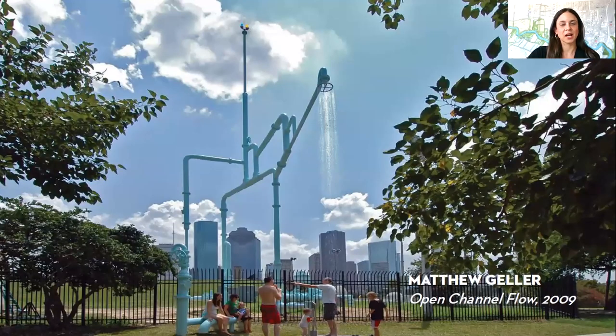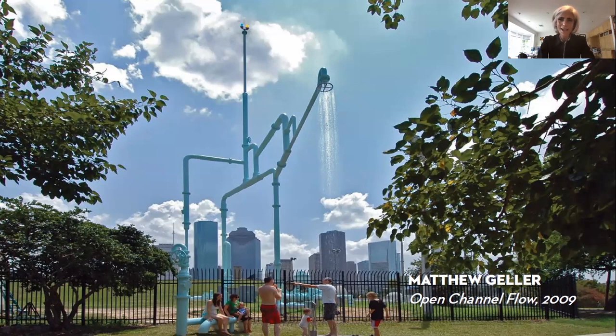So here's some water. A project by Matthew Geller, also in Buffalo Bayou Park, Open Channel Flow. Do you want to talk about this, Judy? Matthew Geller, a New York artist. This piece was commissioned with the Houston Arts Alliance as our partner. Yes, it's another one of cause and effect. There's a pump there, and as you pump, obviously you get a refreshing shower. It's well loved, particularly by the skaters who are in the skate park nearby, who take advantage of the refreshment.